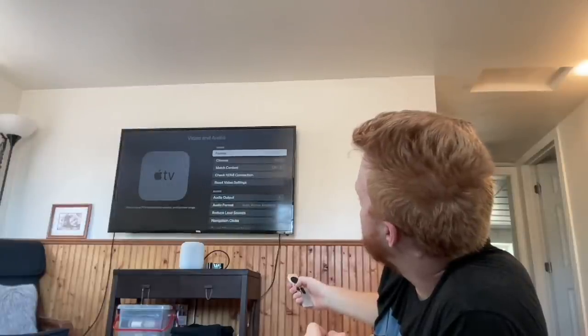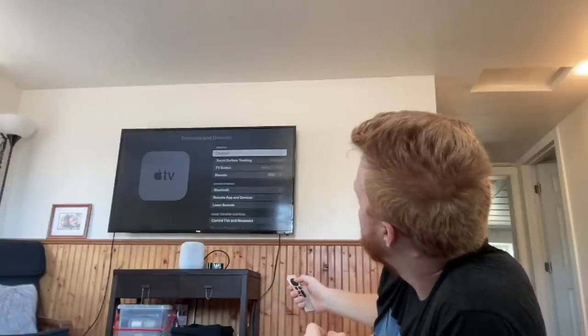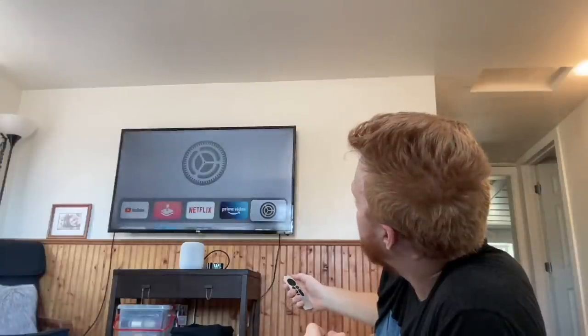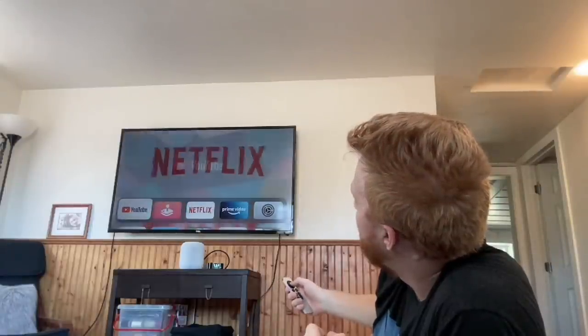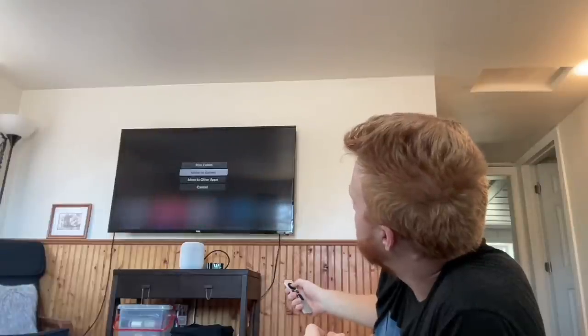Reset video settings. Reduce loud sound. Remotes. TV button launches the Apple TV app. No. That's more like it. Thank you. We don't need arcade, so we can move that to games. I was pleasantly surprised how easy it was to get the HomePod connected.